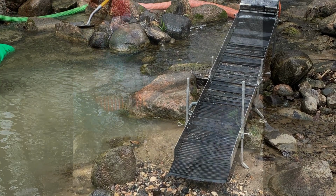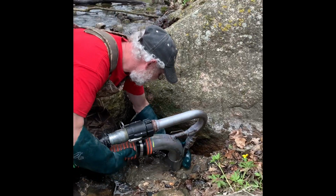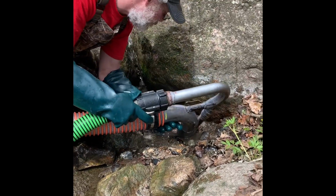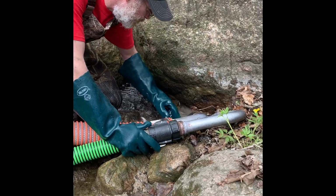Got Kirk on the nozzle, and he's doing this big boulder right underneath it. And there's a 1 ounce nugget under there. Just wait for him.